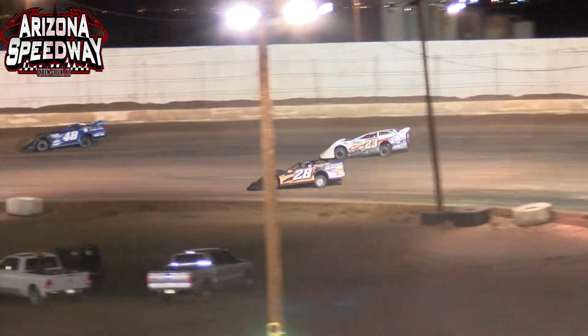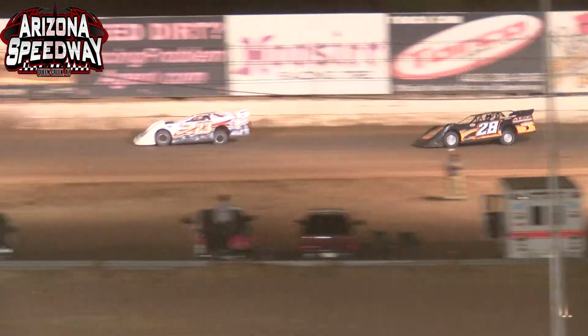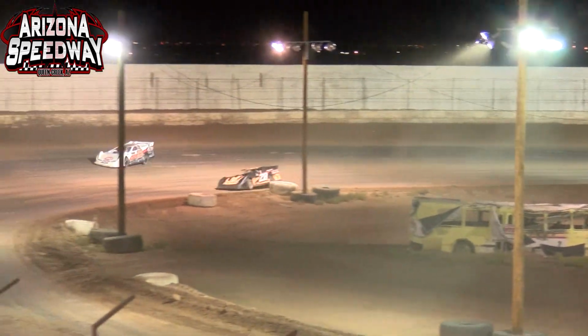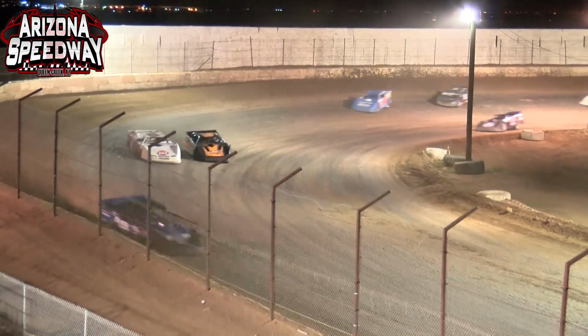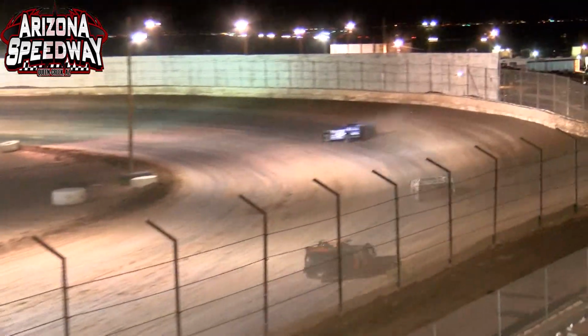Cornell, though, fighting right back down on the inside. Brad Williams, though, not having any of it. He's going to lead him off of turn number 2 as Craig Parker once again throws up those rooster tails down the back straightaway. Here comes John Cornell down to the inside, trying to find the grip. Can't quite complete the move over the 23 machine of Williams.